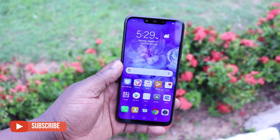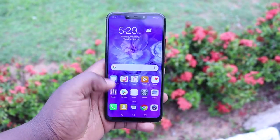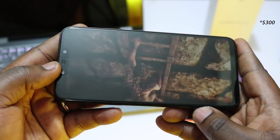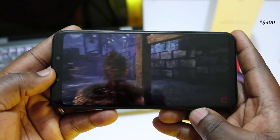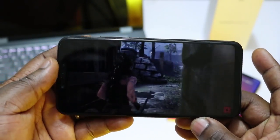The build, the screen, the battery, the performance of this device leaves me smiling to myself when I realize that this is actually a $280 smartphone. It's impressively built like a flagship device, and I must give kudos to Huawei for this.